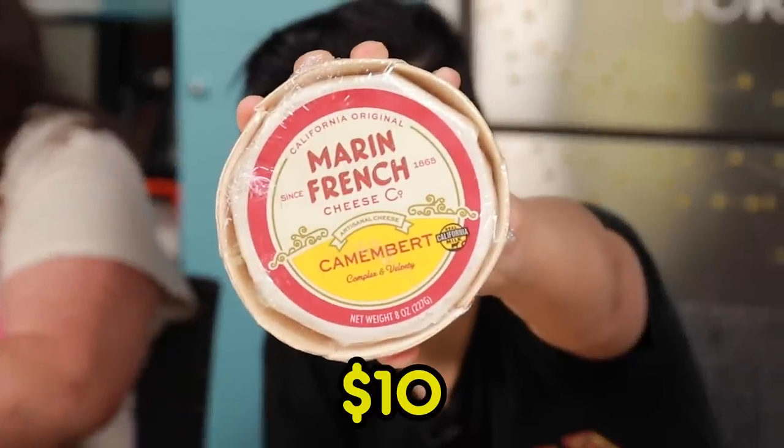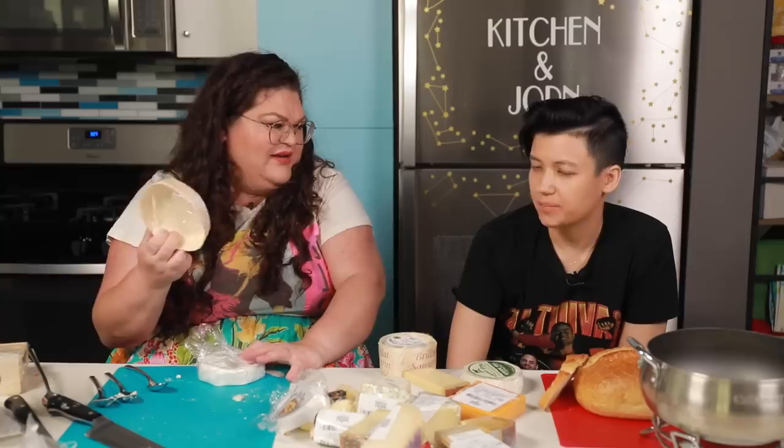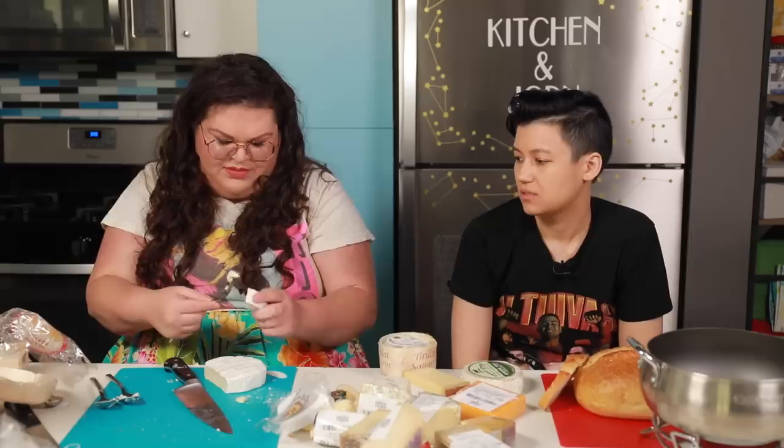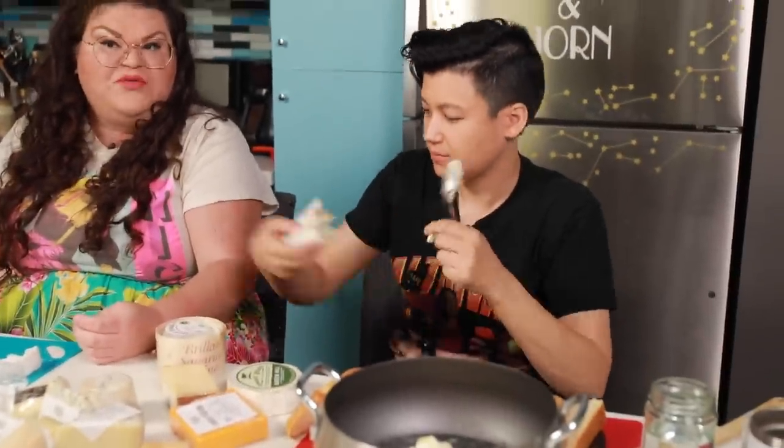It's the Marin French Cheese Company. We have to move on. Camembert. All these come in their own little Pokeball. Here's your bit of camembert. Thank you. Thanks. Okay. This is a lot milder than the other cheeses. A little thicker. Very good cheese though. It's still not as good as the brain cheese. No. I'm still thinking about that brain. It's good. Yeah, it's mild. This would be good with fruit or, you know, quince paste, if you're a real cheese board head.